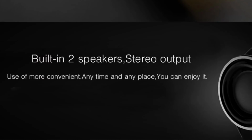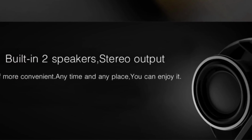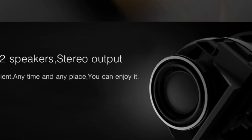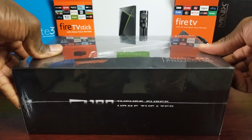Now, this projector also has dual-band Wi-Fi at 2.4 as well as 5 gigahertz. It does have Bluetooth 4.0, and it does have 2 built-in stereo speakers. That sounds remarkable. So without further ado, let's go ahead and jump into the unboxing. All right, so here we are, and let's go ahead and open the box.